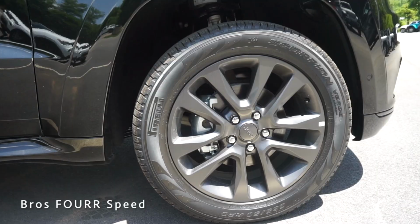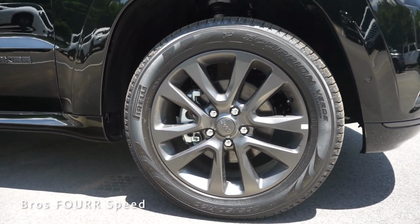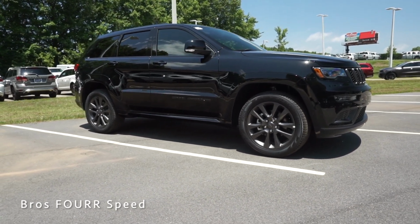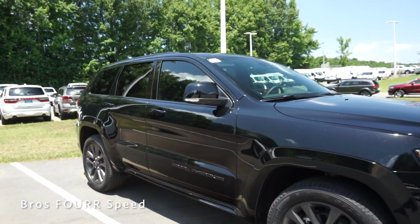Moving to the side, this model has the 20 by 8 inch platinum aluminum wheels with a nice 5 double spoke design to them. 4-wheel disc brakes are in all 4 corners. The body colored side mirrors feature the integrated turn signal along with a dome light underneath each one.